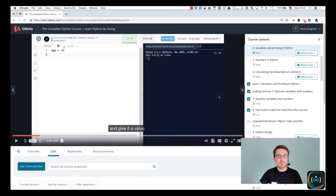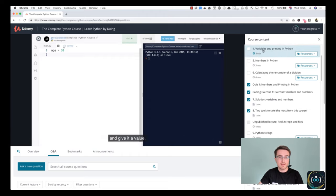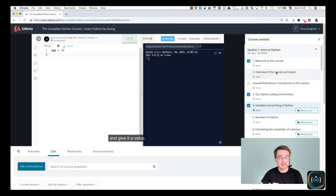Now, regarding the resources section of each lecture, you've got it on the right under the lecture itself. Here we are in the lecture called Variables and Printing in Python, and you can see that it has some resources attached to it. So if you click on that, you'll see the resources there. The lecture that you're currently on has some resources as well, such as the address to our Slack channel, so you can click on that to go there. You can always skip lectures ahead or go back if you need by just clicking on the appropriate lecture.